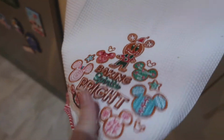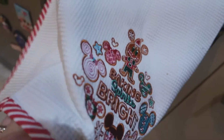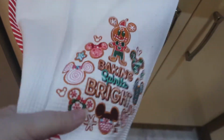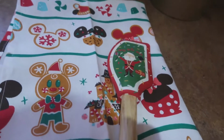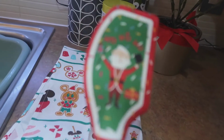And you also get this one as well, and that's really detailed, and that's embroidery. They're both from Shop Disney, and I really love those. I think those are around about £15. You do get a third one, but that's in my drawers at the moment. And then I'm going to be doing some baking soon, so I've got my Santa Claus little tool here.